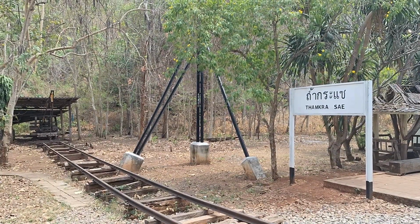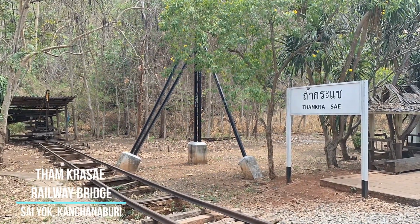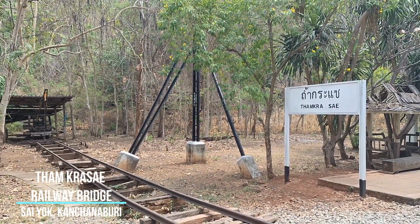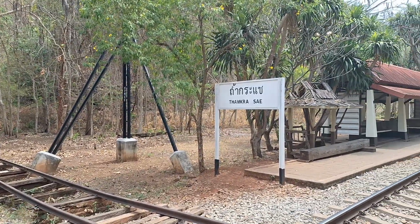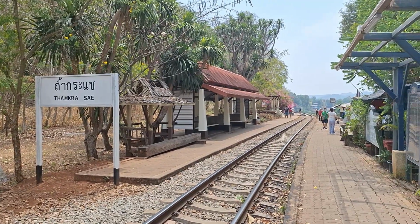Okay, so this is Tham Krasae, or Sae, not too sure how you pronounce it. But this is the little halt station on the western side of the trestle bridge.